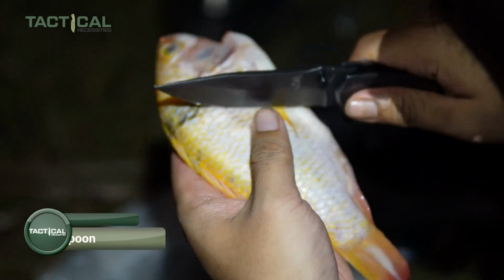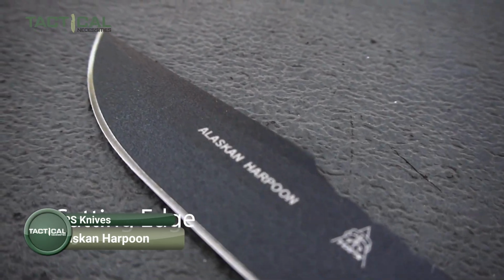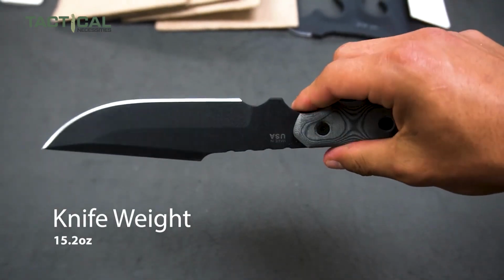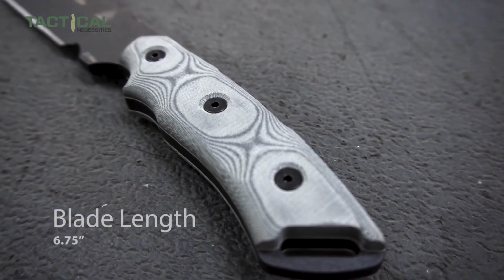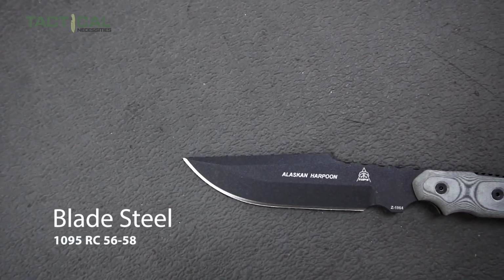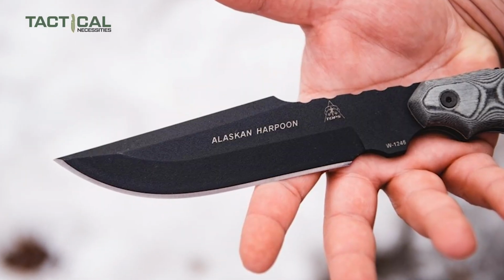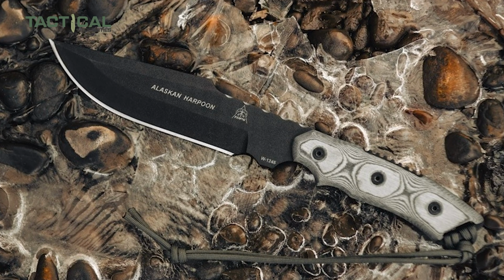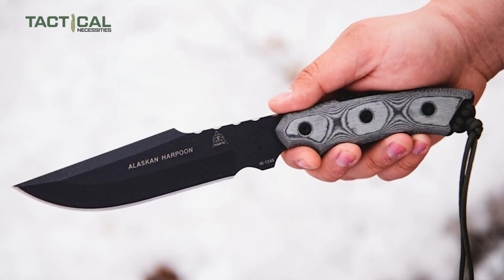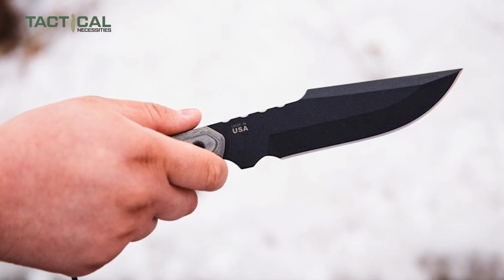When you're facing rugged wilderness conditions, the Alaskan Harpoon from Tops deserves attention. Weighing just a touch over 15 ounces and measuring 12 inches overall, its size gives it serious chopping and prying ability. The under 7-inch drop point blade is made from 1095 carbon steel, tough enough for processing timber, dressing game, or taking on demanding survival tasks. What makes the Alaskan Harpoon stand out is how versatile it is. Survivalist Ed Arnold has demonstrated its use as both a detailed cutter and a heavy-duty tool, proving that size doesn't have to mean clumsy handling.